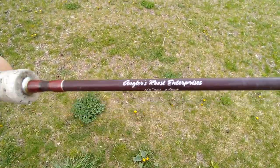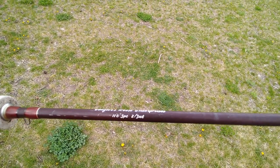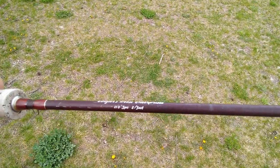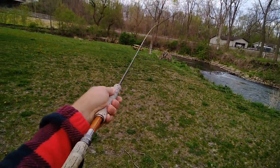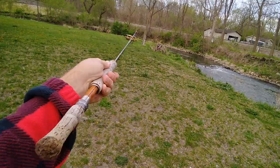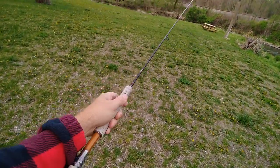And now I've got my Angler's Roost Enterprises, 11 foot three piece, 2-3 weight. Look at this thing, with a fighting butt. It drove John crazy when I said I wanted a fighting butt put on here, but it allows you to use two hands if you want.